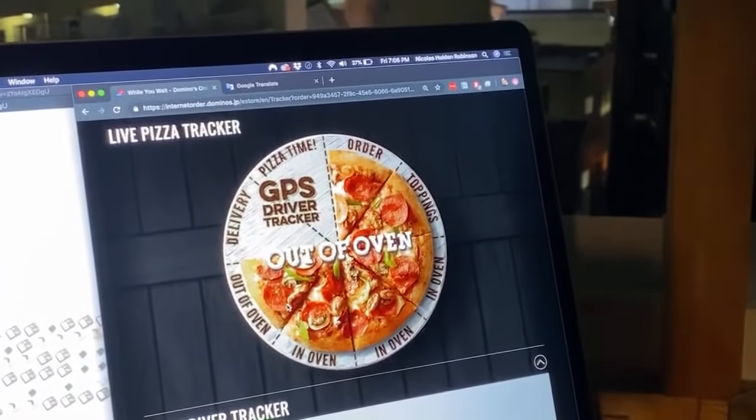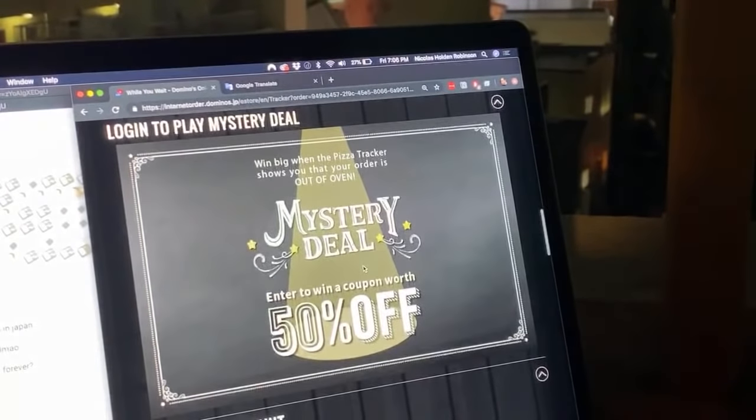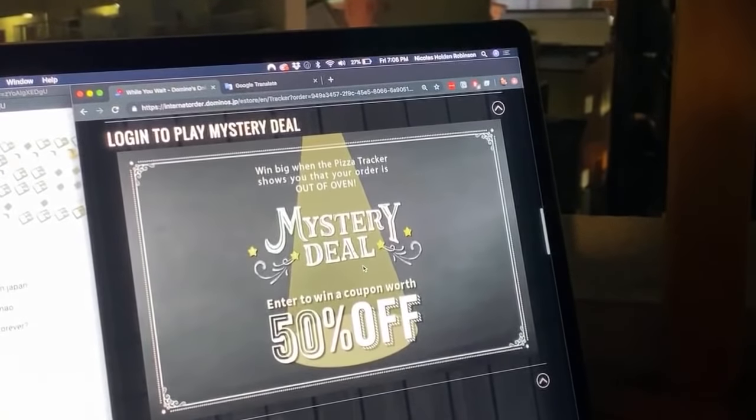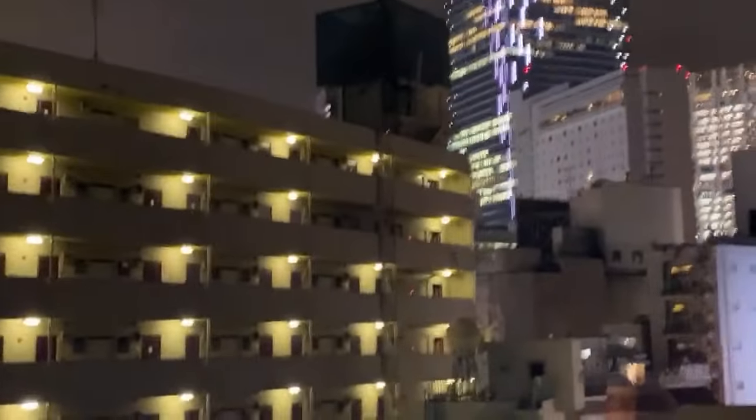Hold on. Let me make sure that I can get this mystery prize shit. I'm scrolling. I found it. Log in to play mystery deal. Enter to win a coupon worth 50% off. Win big when the pizza tracker shows that your order is out of the oven. I guess I gotta make an account now. I got no choice.